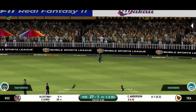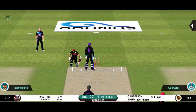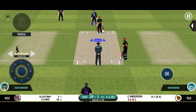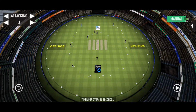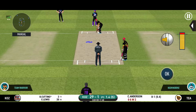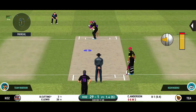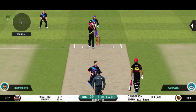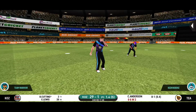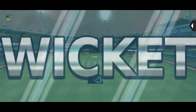They have run the first one quickly and should be looking for 2. That is excellent running between the wickets. The bowler is bowling from his favorite end. Poking at it. The field set exactly for it. And great execution of plans by the bowler.